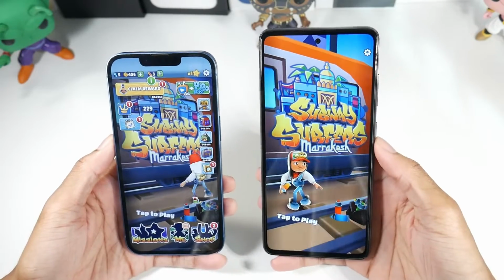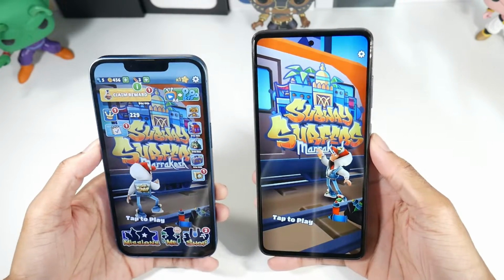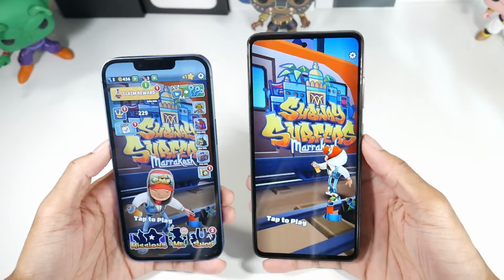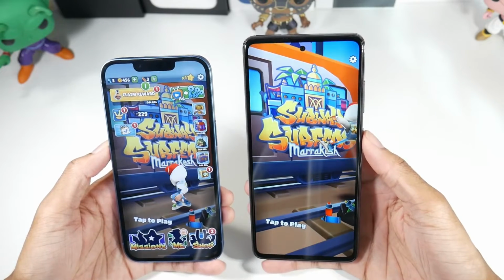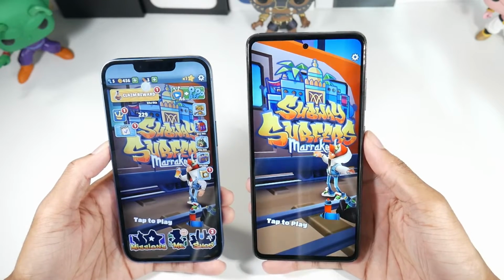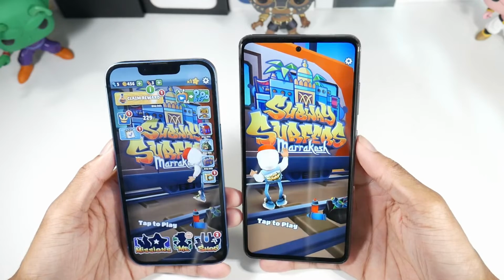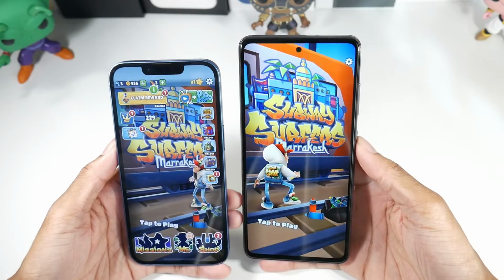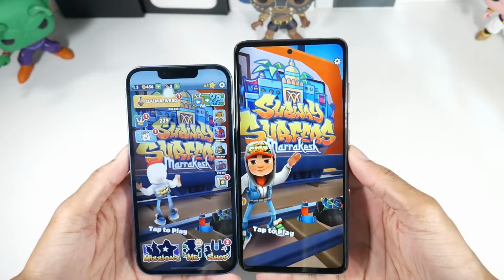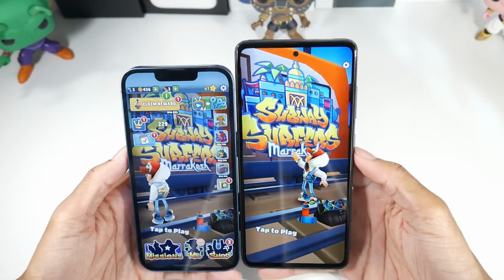Alright, so here is one of the first big differences. With the iPhone 13, we have a 6.1 inch display. It's a Super Retina XDR OLED display. It's HDR10, and it is 1170 by 2532 resolution with 460 PPI. On the A52, we have a Super AMOLED display. It's 120 Hz, and it's a 6.5 inch, so you can see it's a much bigger display than the 13, and it's a 1080p panel, 407 PPI.